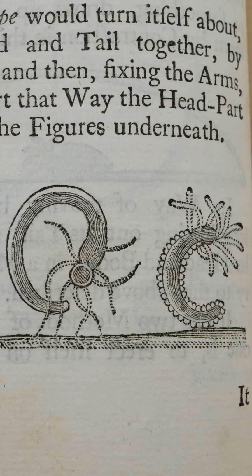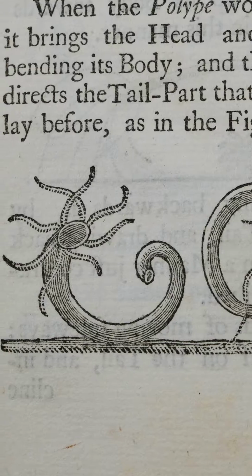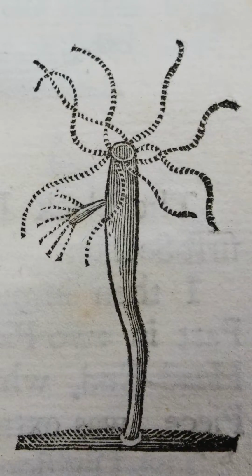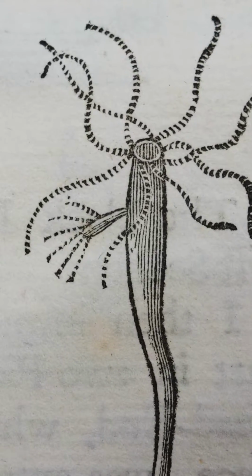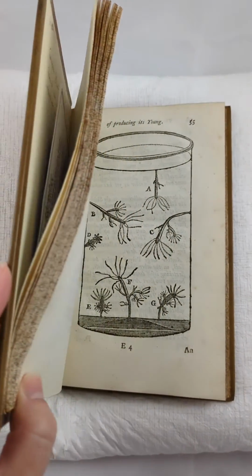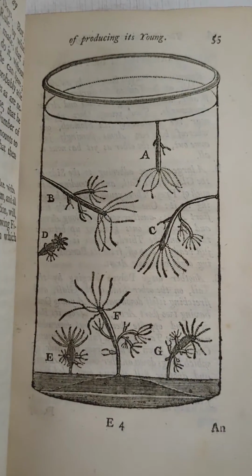It's chock full of fabulous woodcut illustrations of the animals in various postures and performing different behaviors, such as feeding on small worms and reproducing by budding off clones, another ability that greatly intrigues scientists. But my favorite illustration is this one, which shows hydra hanging out in a glass jar, just like the ones I used to put tadpoles and fireflies in when I was a kid.